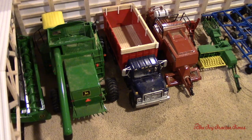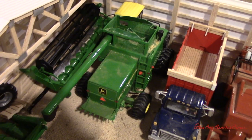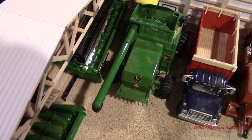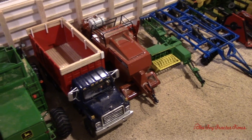You know, one of the standout pieces you've had, and won a Toy Tractor Times Toy Talk contest, is your 8820 Deere combine. Yep, made by Matt Hollingshead. Very nice piece, one of my favorites. Complete with the 8-row corn head as well as the John Deere grain head there. We've got an S1900 truck, and that was made by Jared Turner.